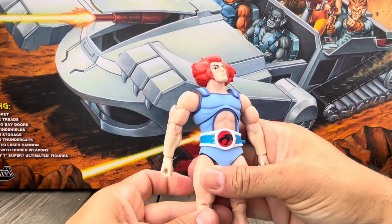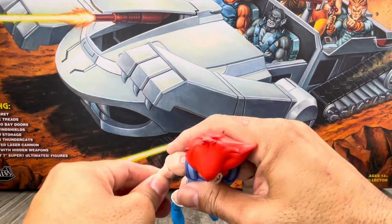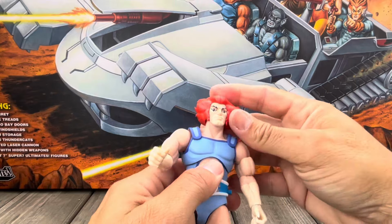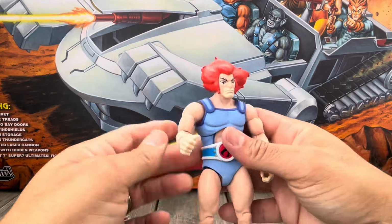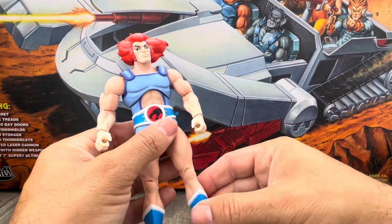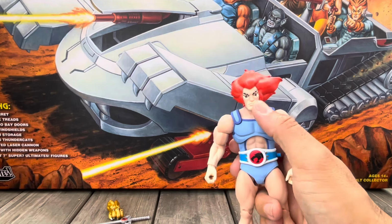He doesn't have a boot cut, but his knees do swivel, and his arms are pretty tight. Like, I had to heat this up. I couldn't bend those arms. I couldn't do the T-pose on them for the life of me. And they're really stiff, hard, but they have a ratchet joint on the arms, as I tried them out after this video. And the feet do have ankle rockers.